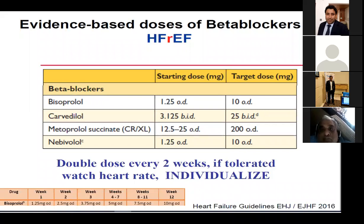Now, this depends on the blood pressure and the heart rate of the patients. If the patient's heart rate and blood pressure can sustain it, we can even follow a more aggressive pattern of increasing the doses.